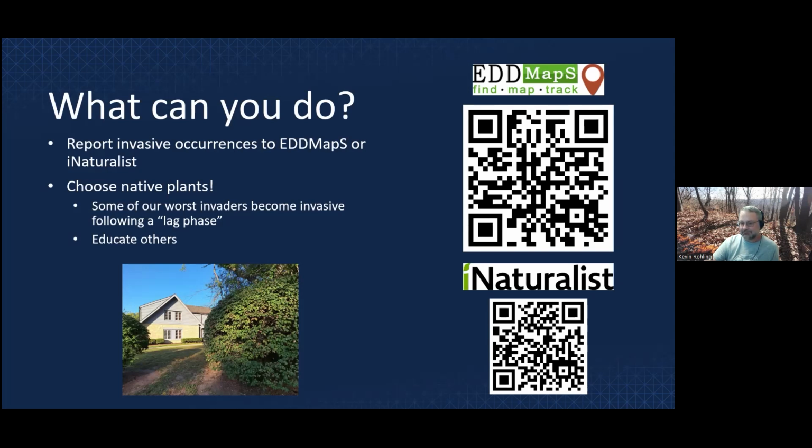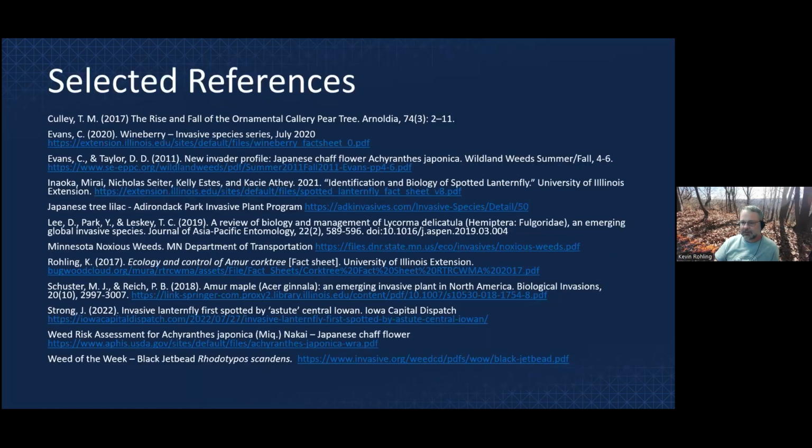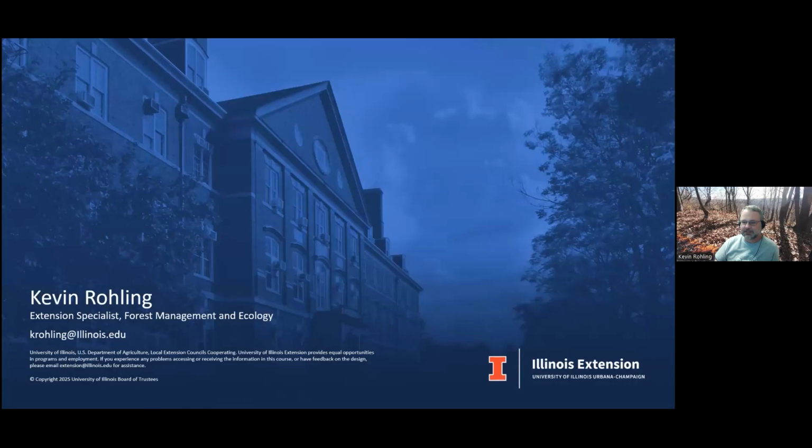Choose native plants in your landscaping. A lot of these plants are ones that we've intentionally planted. And so if we choose native plants, that won't be an issue. Educate others. Tell everyone else that they should use native plants as well and how much of a problem these invasive species can be.